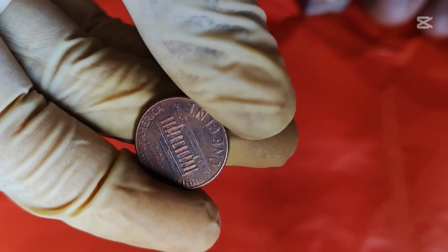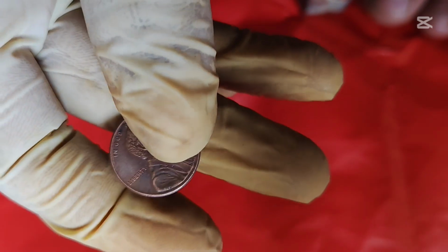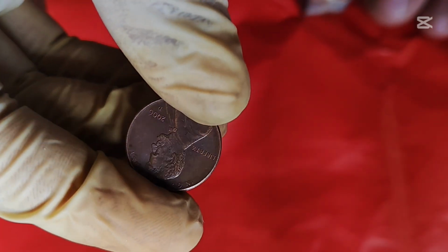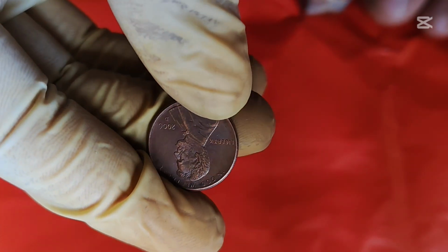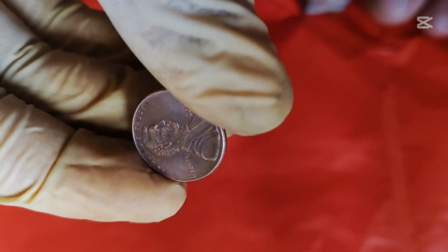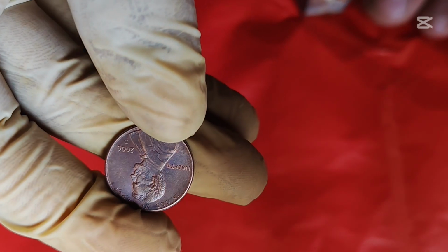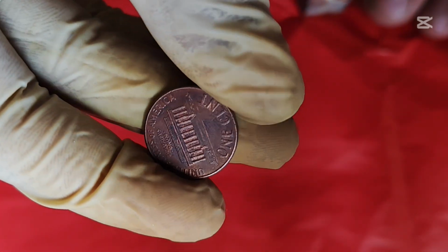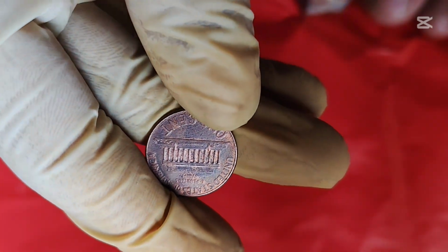What makes the 2006 Lincoln penny worth so much? There are several reasons why the 2006 penny can be worth a fortune. Here are the key factors that determine its value. Mint errors. Some 2006 pennies were struck with mistakes that dramatically increased their rarity and desirability. Examples include doubled die obverse, DDO, off-center strikes, broad strikes, and die breaks, cuds. If you find a 2006 penny with these errors, you might be holding onto a jackpot.